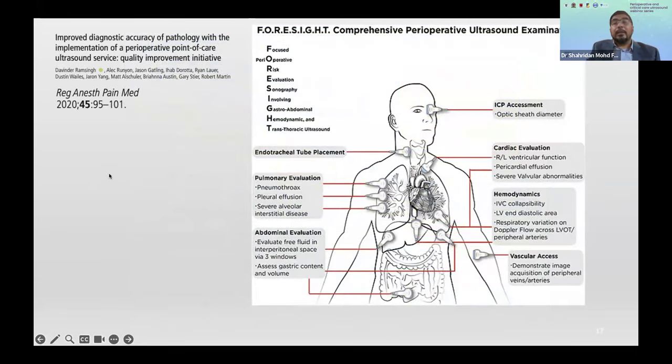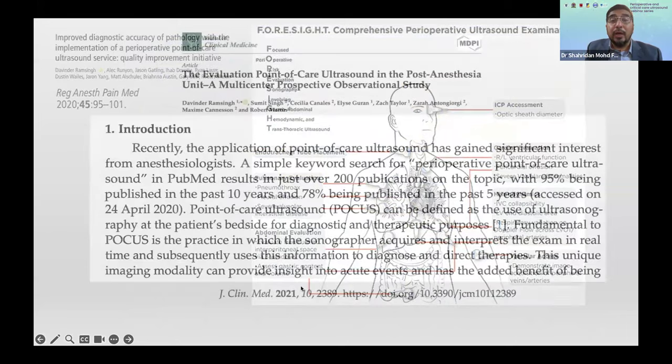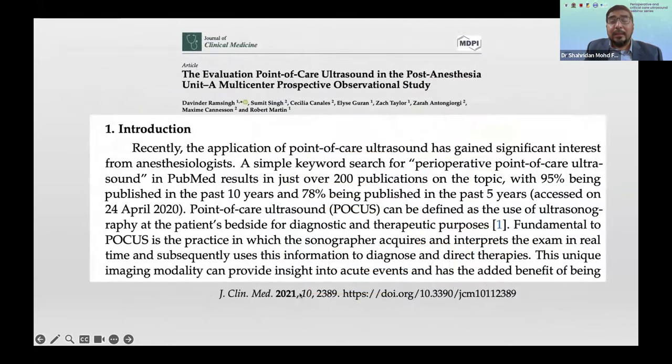And more recently, we could see that the anesthesiologists are also coming up with things like this: FORESIGHT, focused operative risk evaluation with sonography involving gastroabdominal, hemodynamic, and transthoracic ultrasound. You can see most of the modalities of point-of-care ultrasound are incorporated in this protocol. And just to highlight, I'd like to quote this particular article. It was published in 2021, but the authors were looking at all the publications on perioperative point-of-care ultrasound, and you can see a lot of publications coming out more recently. When they reviewed the publications over 10 years, 78% of them were published in the last 5 years. This was around 2021.